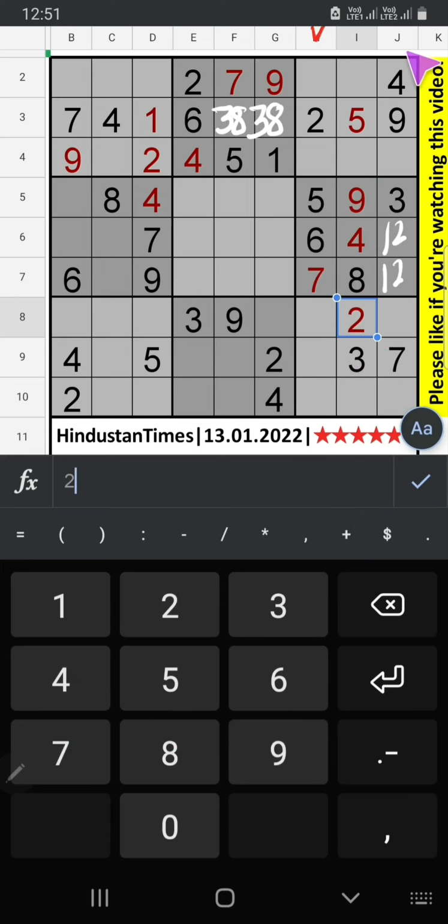Column H and column J, we have 7. Second row also we have 7. So 7 can't come in these cells. Then 7 is confirmed here. Then column I, only two numbers are remaining, 1 and 6. We will confirm later.